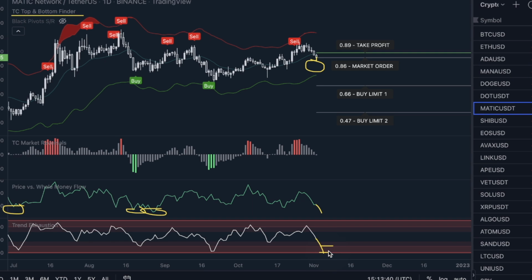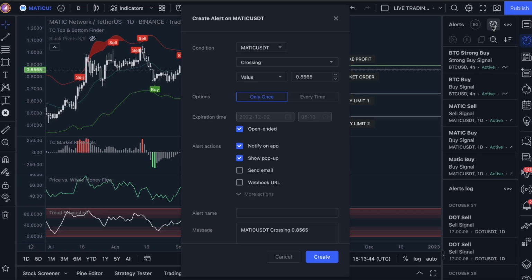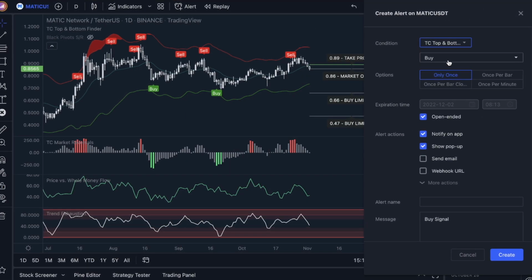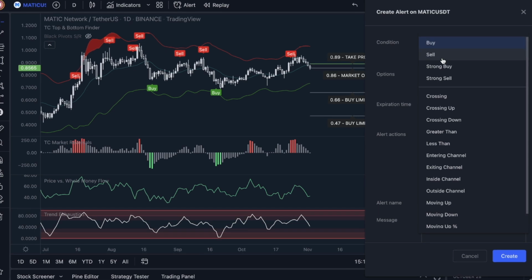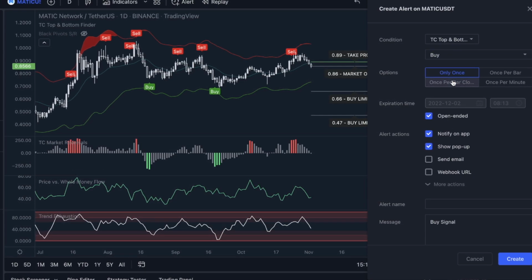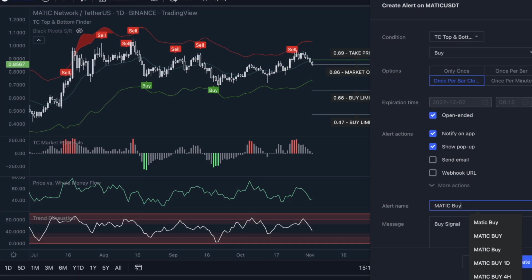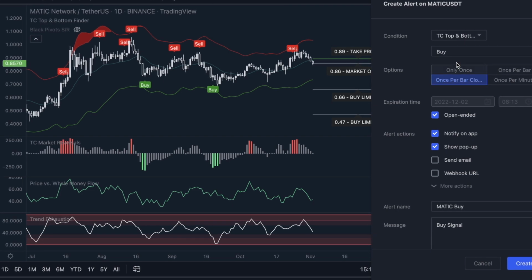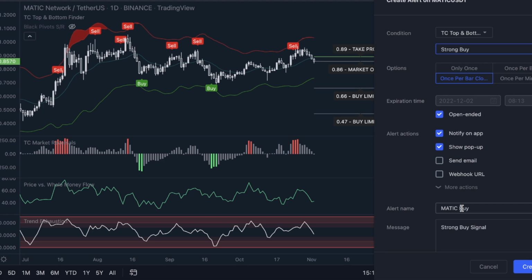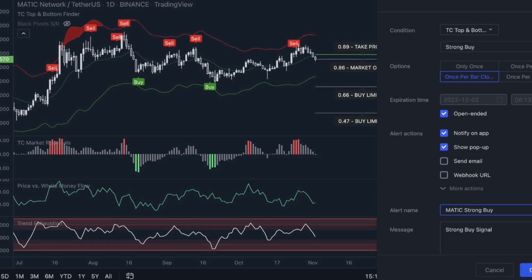You can also set up alerts for the trend exhaustion. I will show you guys this very fast because I don't want to make this a super long video. I showed this to you guys yesterday, but you come over here, go to top and bottom finder. You guys can choose a buy, a sell, a strong buy, or a strong sell signal. Go to buy, go to once per bar close, and then come over here and go to, we're on MATIC at the moment, MATIC buy, and then click create. Then you can come over here and do strong buy, and then once per bar, and you could do just strong buy down here if you'd like, and then actually create that signal.